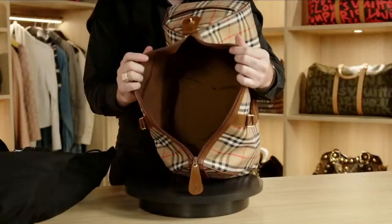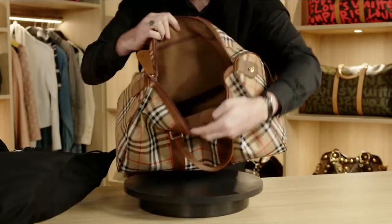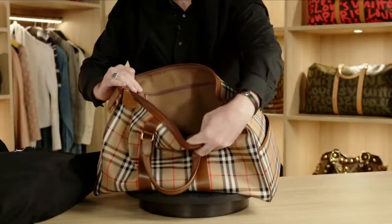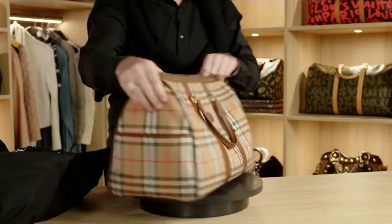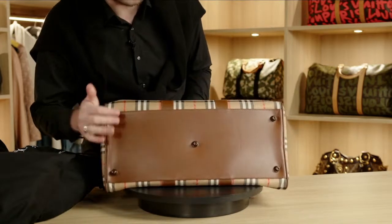Now look at the interior, beautiful canvas lining. And what you can't see is on the sides here, you actually have that Burberry Knightsbridge logo. And on the base there as well, as you can see. Beautiful. And you have a zip pocket on the interior here, which is so nice. Oftentimes you don't see that in some of the luggage pieces, but we have it here, the beautiful zip pocket. Gorgeous base. You have that leather base, which I love.